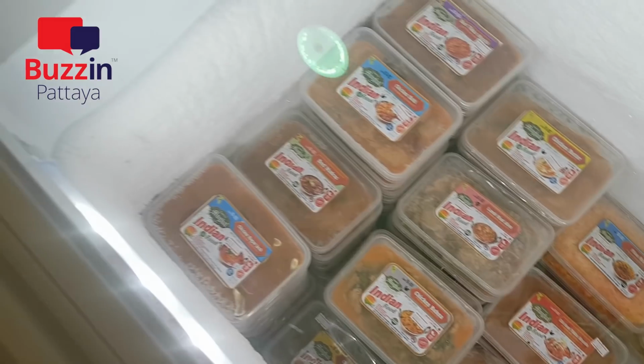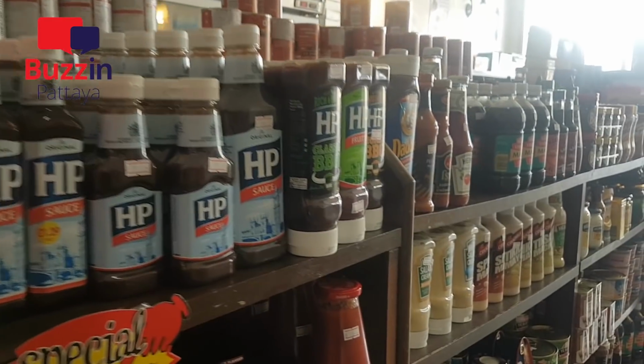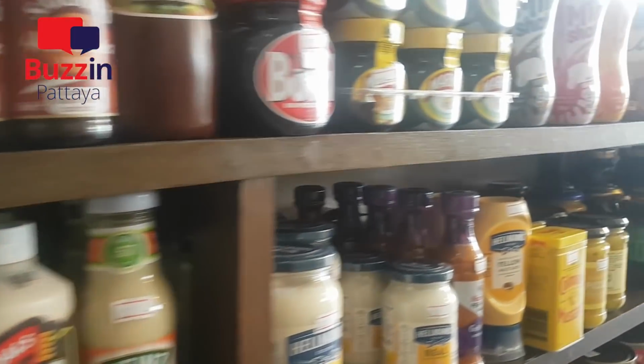So if you have got the ability to use a microwave, or perhaps you want to cook at home, then this is a great place to go. And I'm just going to pan up now. Oh, sorry, that was a bit of a wobble. Remember I said about different sauces, salad creams, mayonnaise. They've got it all in here. So this really is a good place.